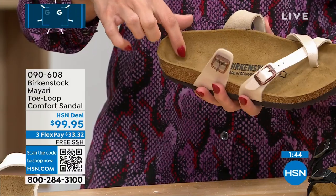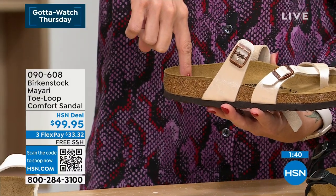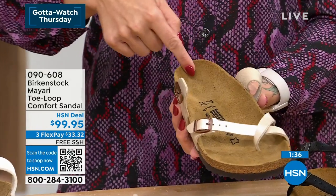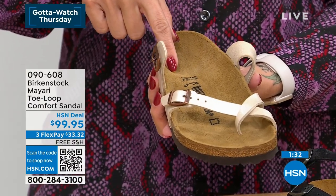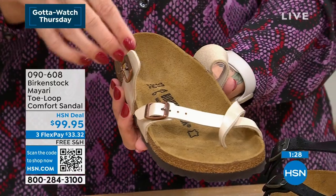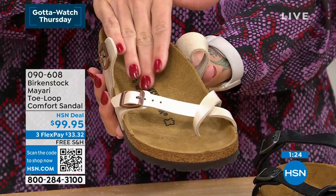But take a look at that deep heel cup. If you look at it from the side, you can see how deep my finger is in that heel cup as it rests, perfectly cradling your foot. By the way, I don't know how many times in a sandal I've stubbed my toe, that's a real thing. I'm not the most graceful person, so I love that additional support from the framing. You've got that great arch support.